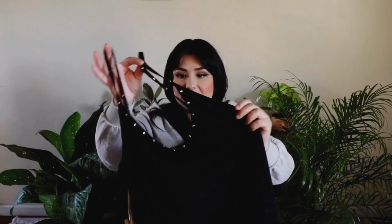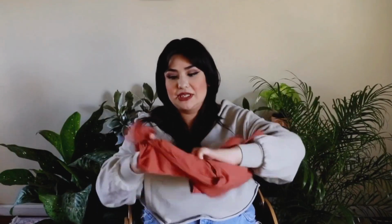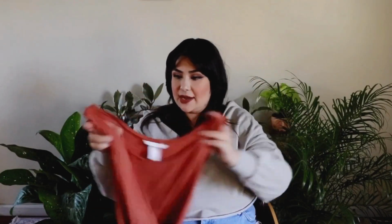Next up is this blouse from Torrid. I think it's from the 90s because this tag looks really old. This Torrid tag looks kind of old or older. And it's this cute cami. It has these really cute rhinestone details on the neck and on these straps. Super cute. Next up is this really cute cropped shirt I got as well, and this is from H&M.